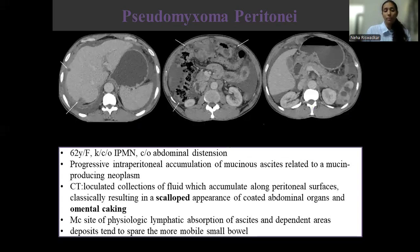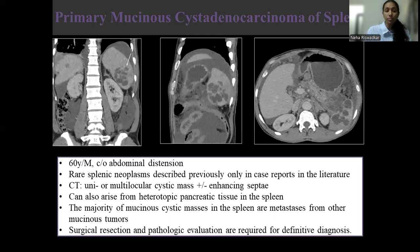A 62-year-old female, known case of IPMN, complains of abdominal distension. So we can see enhancing nodules along the greater and lesser curvature with ascites and scalloping of the liver surface. This is progressive intraperitoneal accumulation of mucinous ascites related to a mucin-producing neoplasm, as in this case, IPMN. The scalloped appearance and coated abdominal organs with omental caking are characteristic. Most common sites of deposits are the sites of physiological lymphatic absorption of ascites and dependent areas. Deposits spare the mobile small bowel.